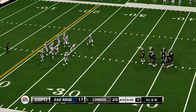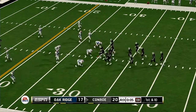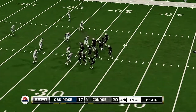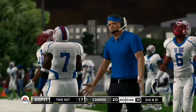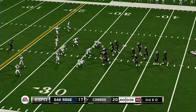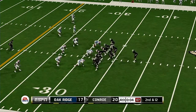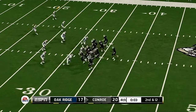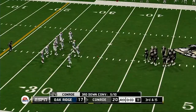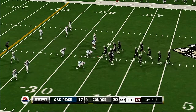So not a lot of time left. And they've got an opportunity right now, if they score, to put the nail in the coffin in this game. We should just see the quarterback take a knee right here, winding down the rest of this clock. The defense calls a timeout. The quarterback takes a knee, and that's always a good sign if you're a fan of this team. The defense calls a timeout.